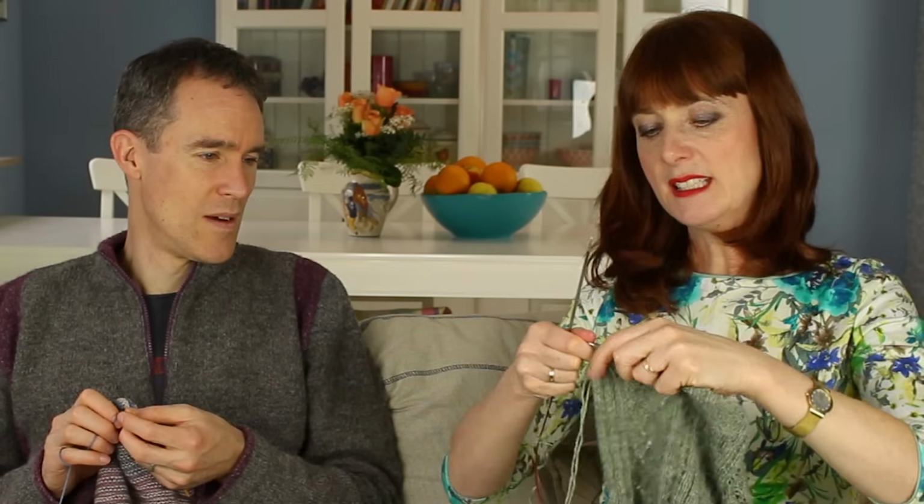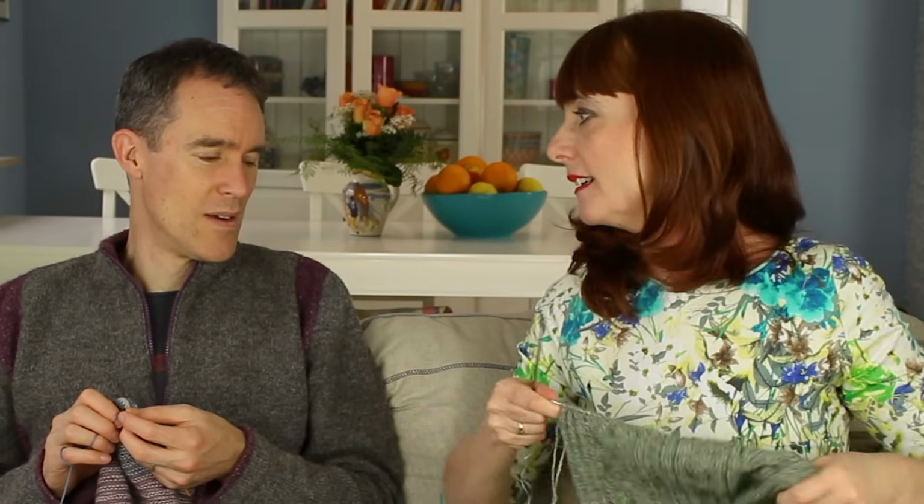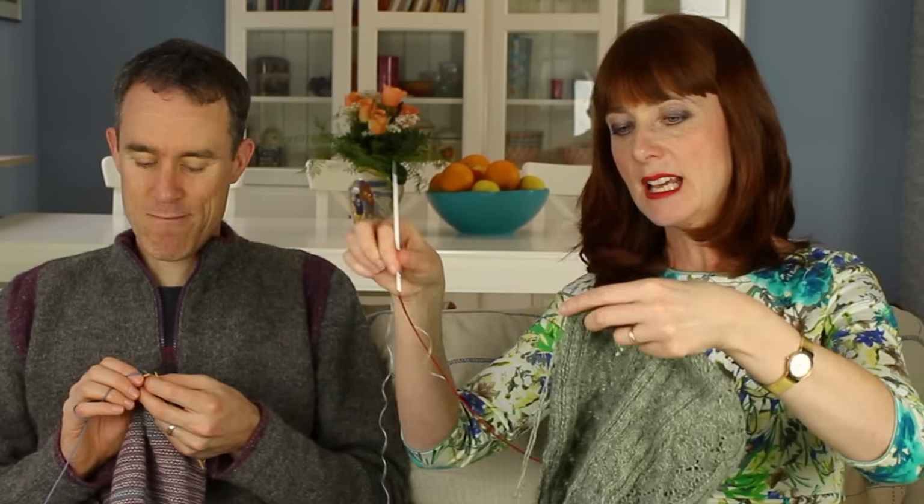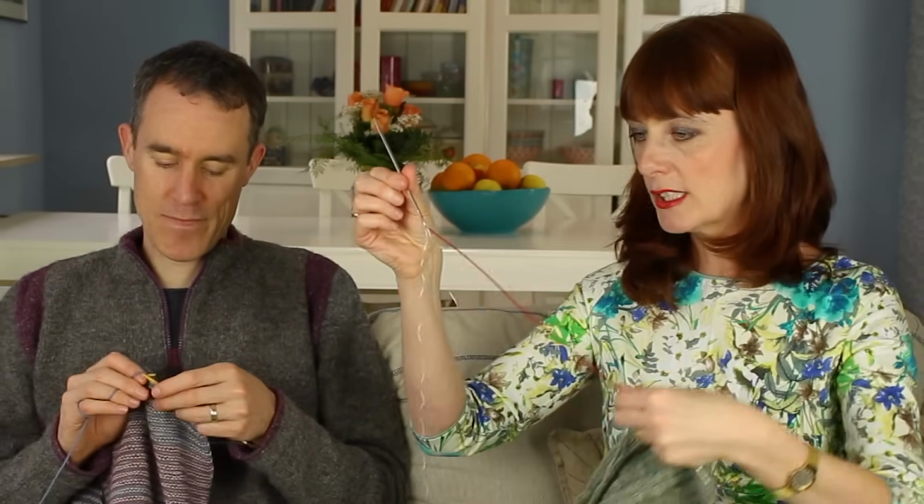And it's attached. And then all you have to do is knit across. It just drags after you as you knit it. And then once you pull all your stitches off, you've got it on. So that's a great thing to do.